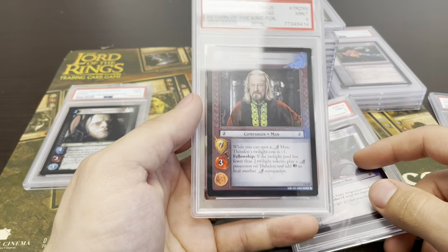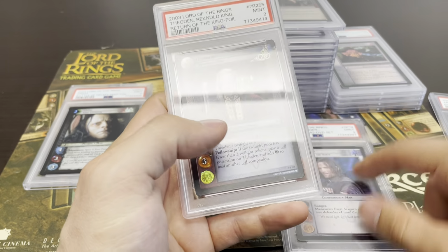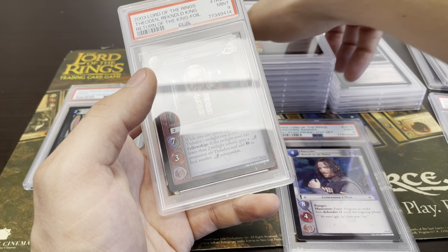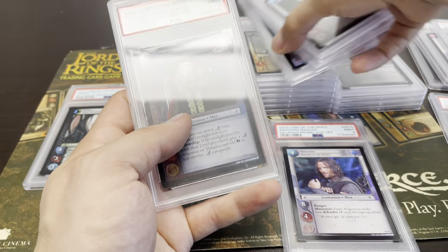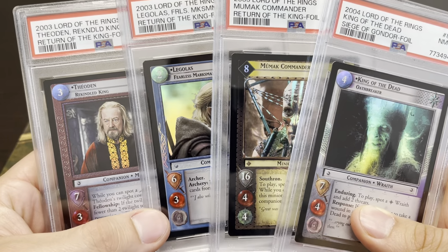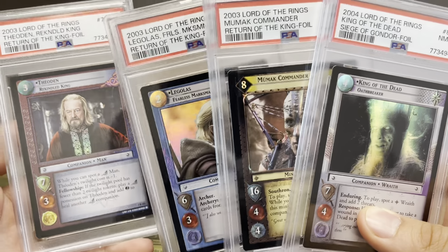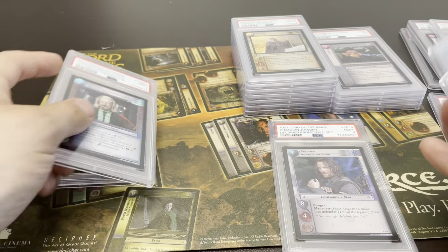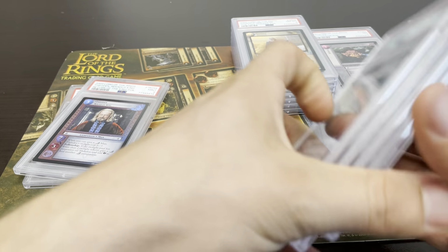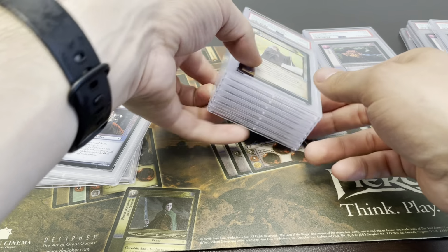And then the Theoden, I thought, actually looked worse than the Legolas and the King of the Dead. So to me, these 4 cards are pretty equal in condition, and the Theoden got the 9. So maybe a little bit of inconsistency there, but that is what it is. But yeah, pretty bummed to not get any 10s.